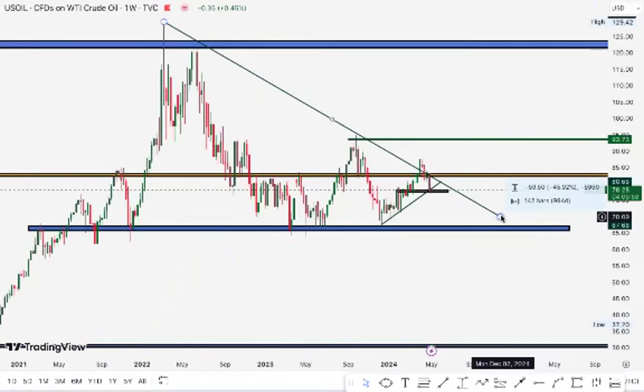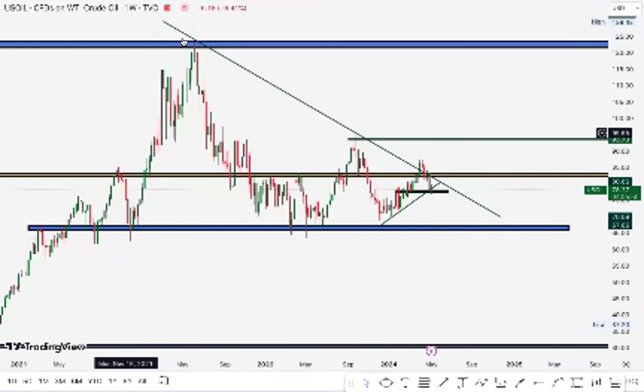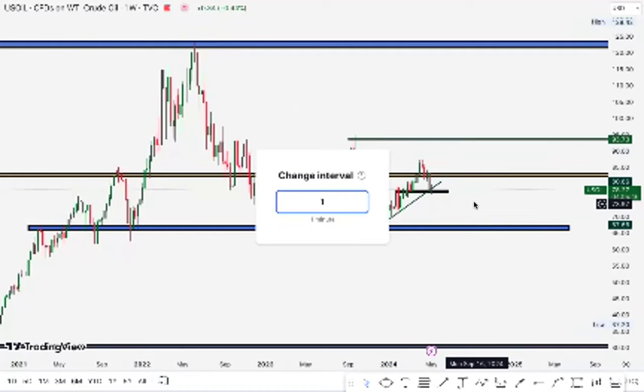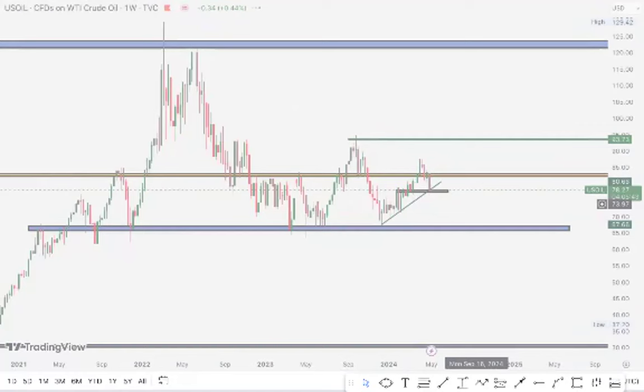It's a 50-50 scenario now. It is a 50-50 scenario now for US oil, because this is where we're at. We have the third touch of the trend line happening here, which is first touch, second touch, and third touch. Then following the calmness of the Middle East crisis, this oil is starting to drop all the way back down.